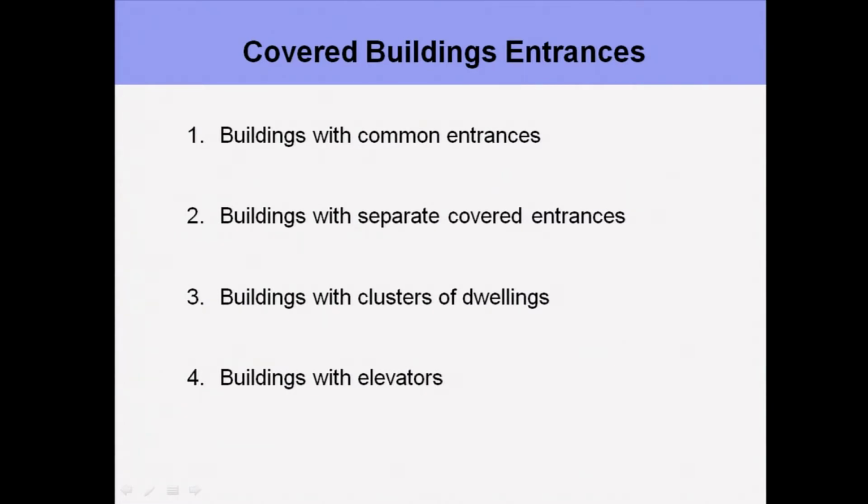Okay, you also have buildings with separate covered entrances, so you have a lot of these around in the sort of classic garden-style apartment. Every unit has their own entrance, their own little stoop, their own little this, that, and the other. And so there must be an accessible route to each dwelling unit that's covered. In a 3-story building, which might have 40 units in it, all of the ground floor units are covered, you'll remember, so there has to be an accessible route to each one.